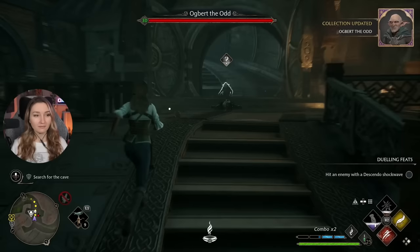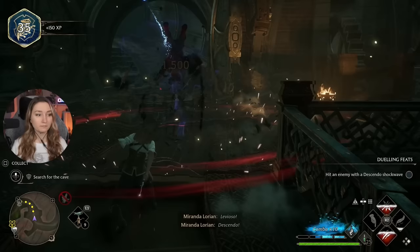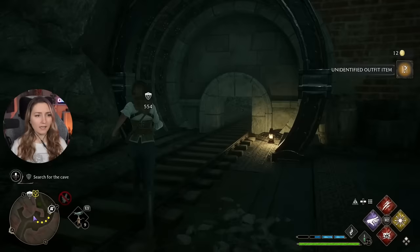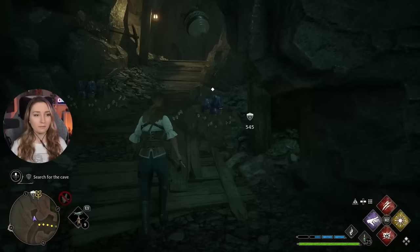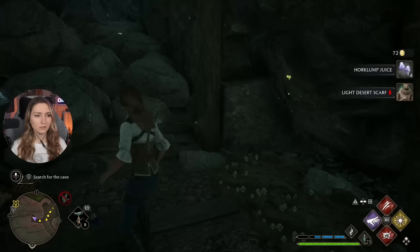Boom. Dezo. Hello, sir. Boom. Oh, there is nothing there. That's nice. Oh, where am I? Where am I? Oh, wait. Oh, I need to look at the mini-map. I guess this is one good thing about the mini-map, knowing what's a dead end and what's not. Ooh, nice. Yes. I think we're good.